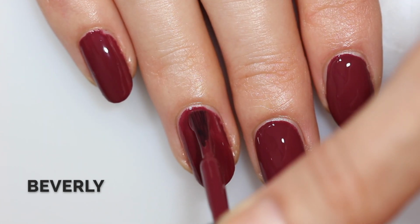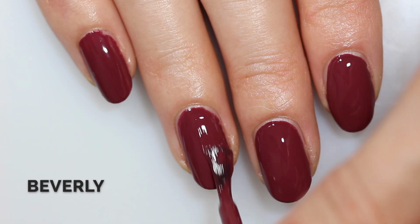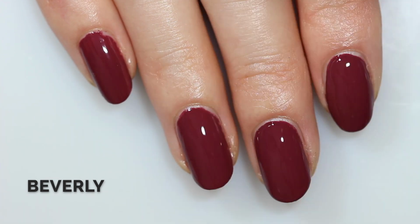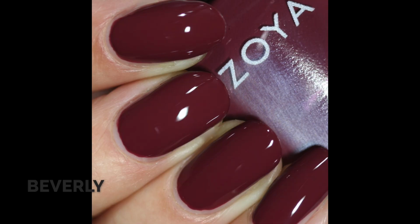Yeah, it's beautiful. I am excited to do comparisons with this one, and the first one that comes to mind when I look at it is definitely Briar. I do think Briar is a little bit more pink, but if there are colors that come to mind for you, please let me know. I'm really excited to just see how this one fits in, this beautiful, beautiful raspberry shade that we have here in Beverly.